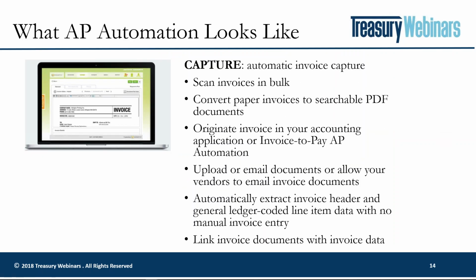So let's just take a quick look at what AP automation looks like. I just like the way this is laid out, courtesy of our webinar partner, Mineral Tree. I think that sometimes you have to keep it simple at the top, and then you just start looking in. And then as you're looking at that AP automation solution, you want to make sure that you're able to do all of these points, and if not, you need to figure out why not.